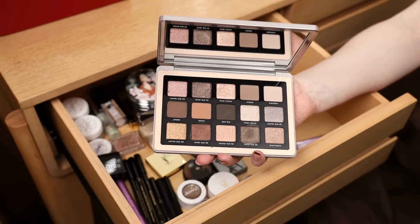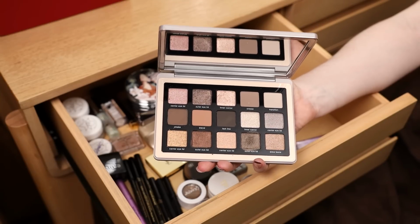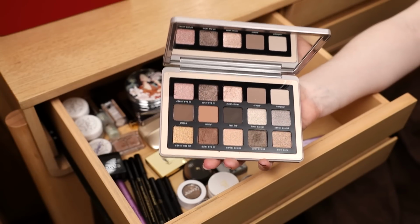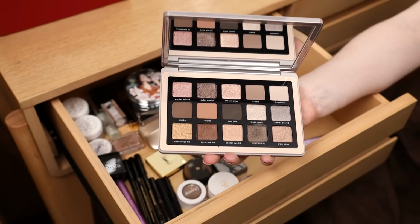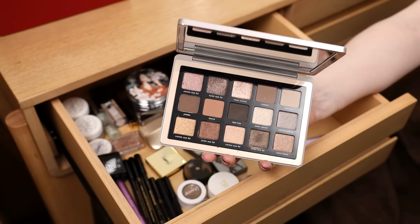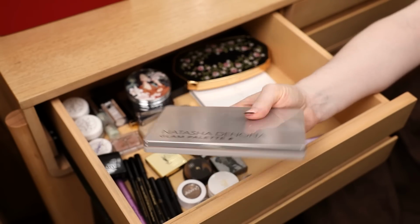In that review video, that Natasha Denona video, I said, this is making me more excited about eyeshadow than I felt in a while. And then I haven't really been able to act on that excitement because it's been put away in the drawer. There have been other things in my face, and I just really want to get started on actively using the Glam palette. So I'm going to shop my stash for this.